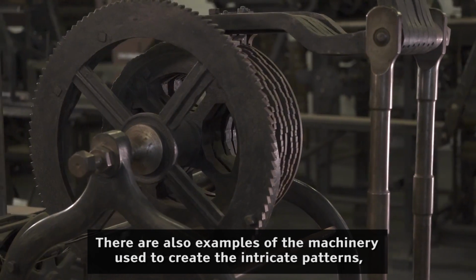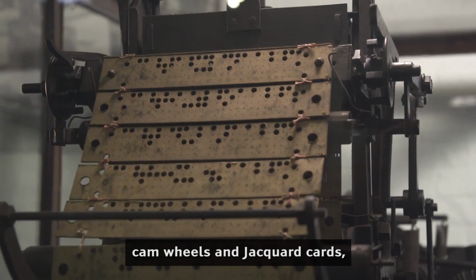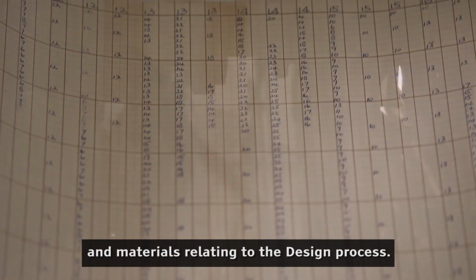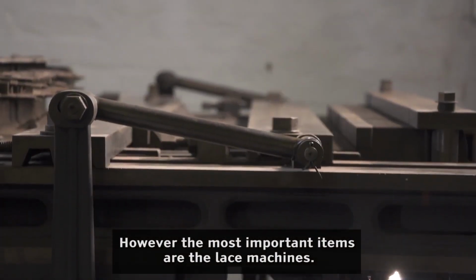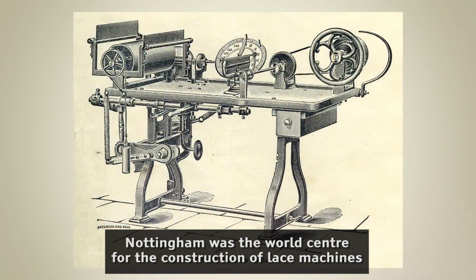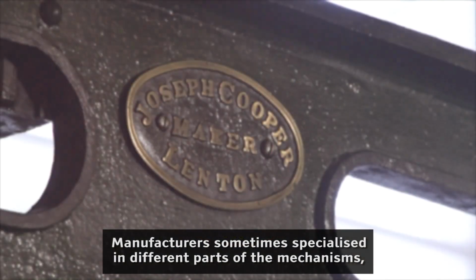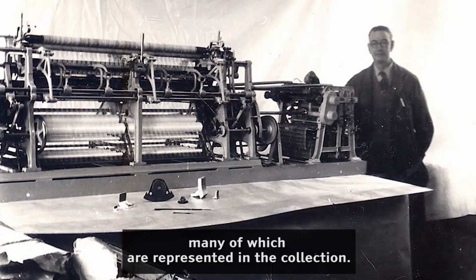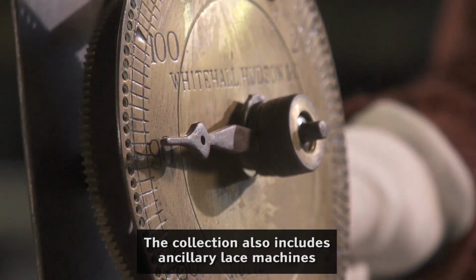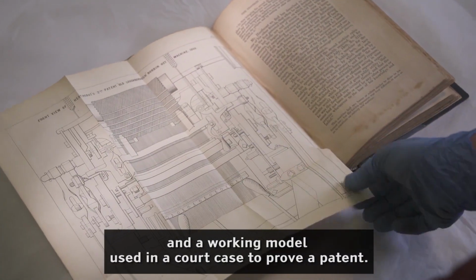There are also examples of the machinery used to create the intricate patterns, cam wheels and jacquard cards, and materials relating to the design process. However, the most important items are the lace machines. Nottingham was the world's centre for the construction of lace machines, with thousands being exported. Manufacturers sometimes specialised in different parts of the mechanism, many of which are represented in the collection. The collection also includes ancillary lace machines and a working model used in a court case to prove a patent.